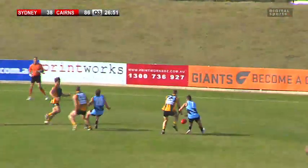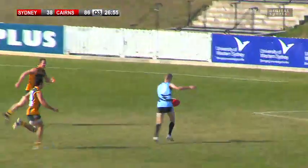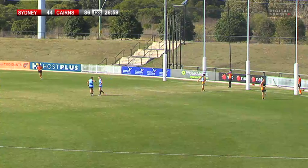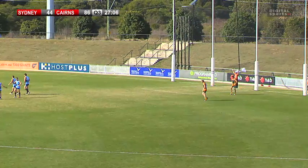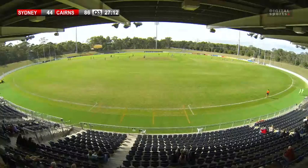Ryan the target. Too big for him. Falls to Parmenter. Parmenter on the hands. Finds Carey, and Carey just rolls it through for a much needed goal. And that's their 6th. And second goal for Matt Carey. So, got one back. The Sydney boys. 27-minute mark of the third quarter.